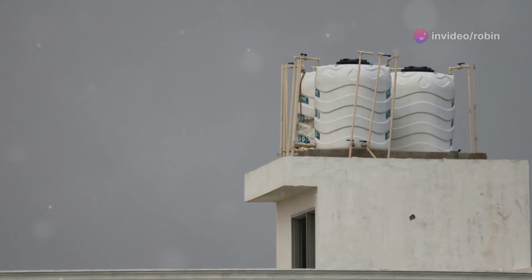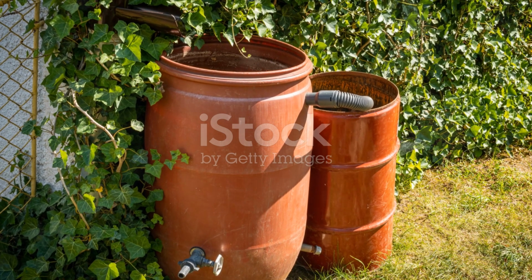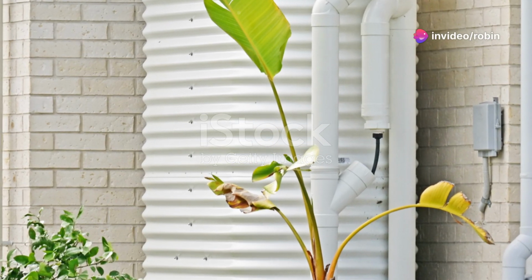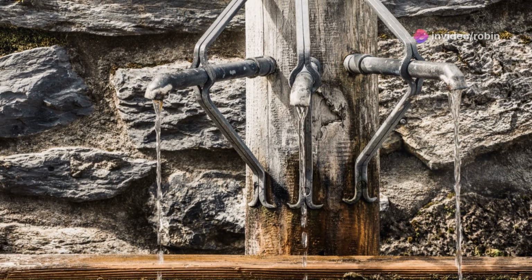And for those seeking a touch of elegance, decorative tanks can enhance your outdoor space while providing valuable water storage. These tanks come in various designs and colors, allowing you to choose one that matches your garden decor. Installation is another crucial aspect to consider.